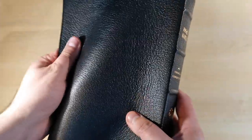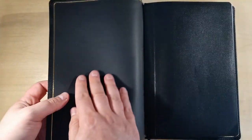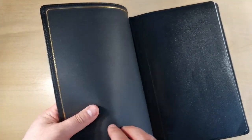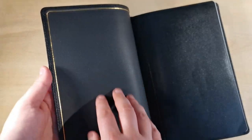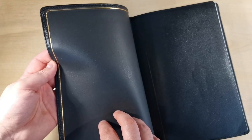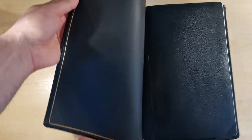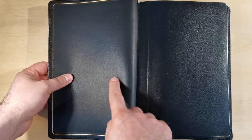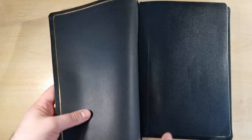And this cover is very soft. It's very flexible. You can roll that up. Now, the inner liner is also very soft and smooth. It's black. It has a kind of velvety feeling to it. And it does come with a gold gilt line around the perimeter too. And obviously this is lined, tapped into the text block right there.